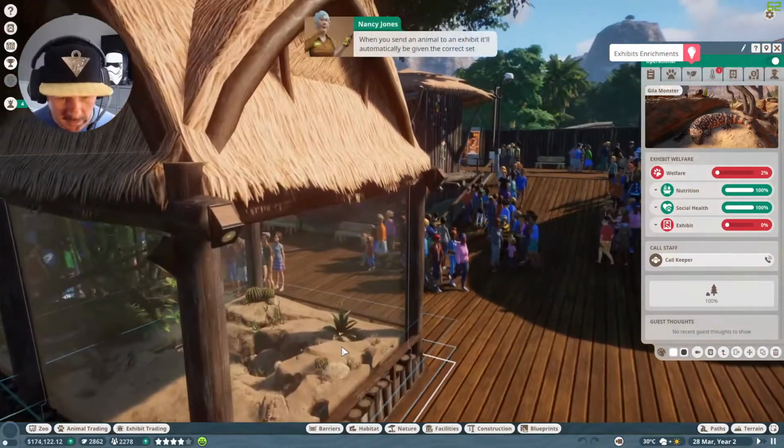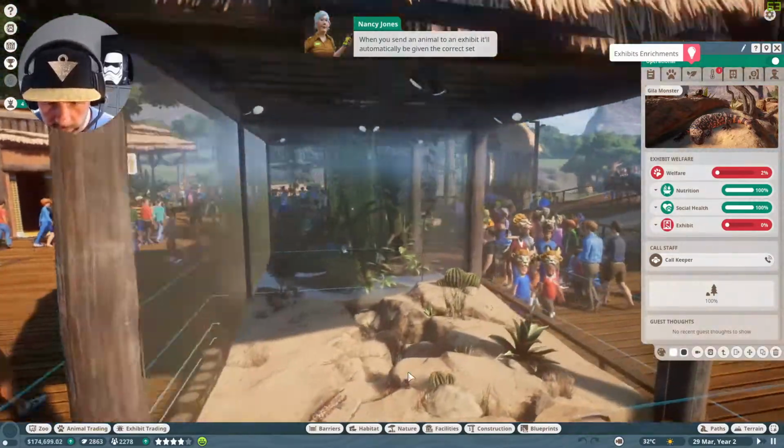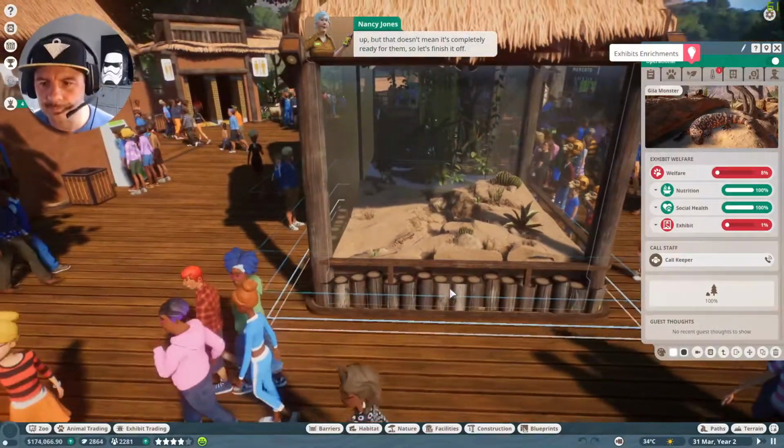So that's being done. When you send an animal to an exhibit, it'll automatically be given the correct setup. That's cool, though. There it is. But that doesn't mean it's completely ready for them. Okay. So let's finish it off.